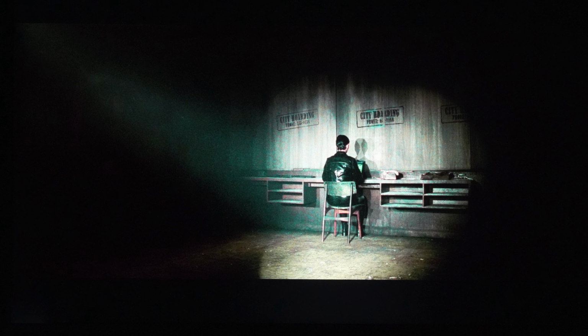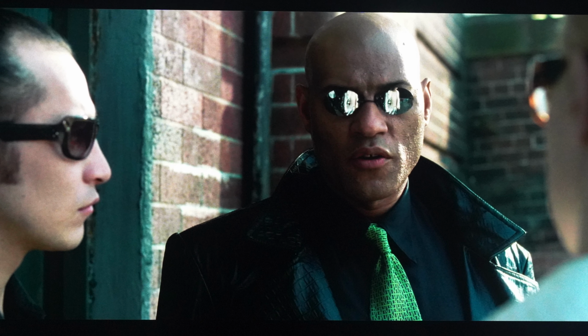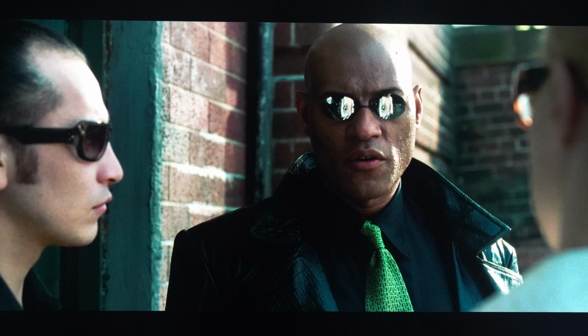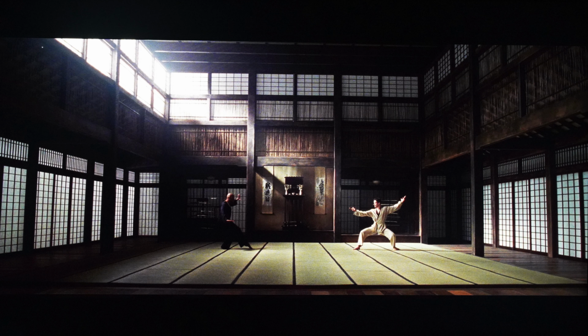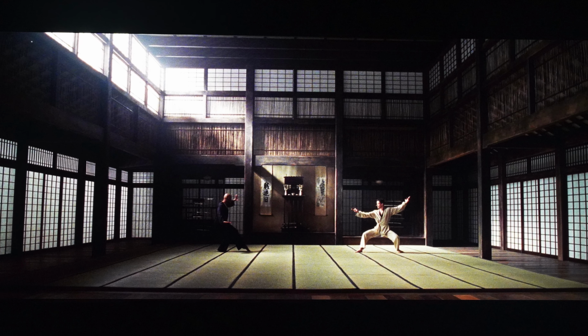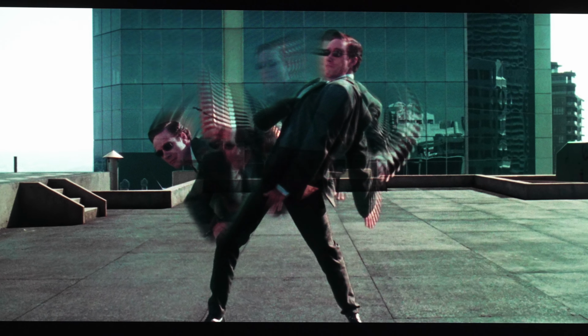It looks really good. It's got a Dolby Vision HDR grade. This is the 4K UHD disc, by the way. It's also got a Dolby Atmos soundtrack, which really works for this movie. You've got the nice detail in the skin tones. You've got the green cast for when they're in the Matrix, and it's a little bit more blue when they're out of the Matrix. It just looks fantastic. If you haven't seen it in a while, say, it's definitely a movie you should pick up.